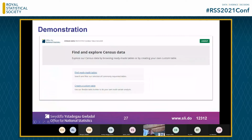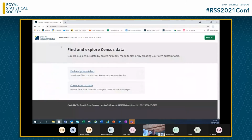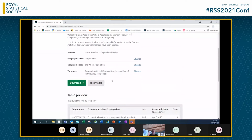Sorry, actually no, apologies. I'll just go back slightly and show something else. So we talked about flexible there. The other aspect is the referred to kind of standard tables and so on from previous censuses. So we've got a concept this time of ready-made tables. So what the idea here is, if I was interested in economic activity, we've got a set of what we refer to as ready-made tables. That looks like the sort of thing I might want. I can just go straight into it.